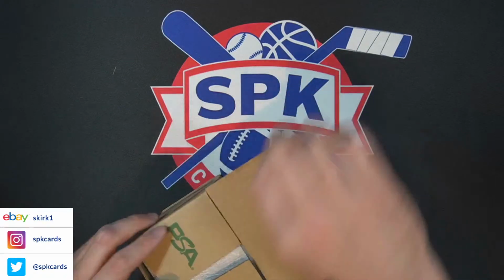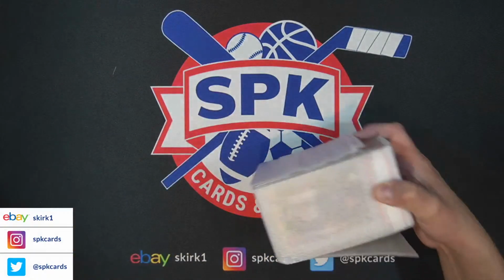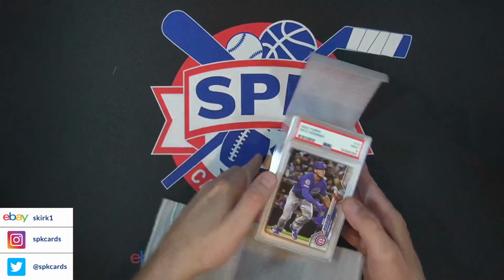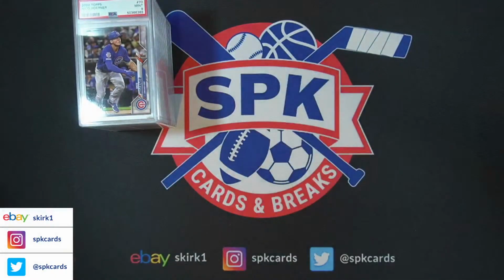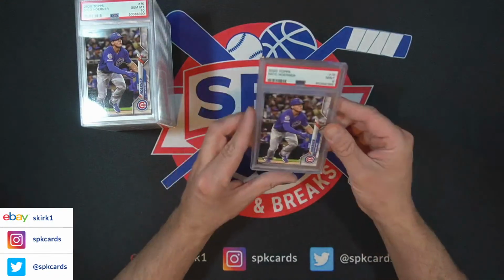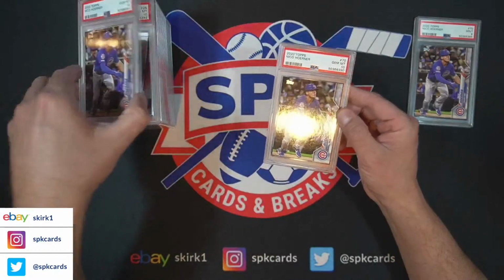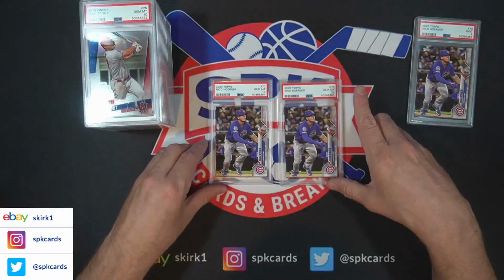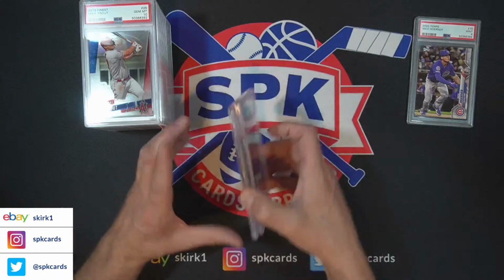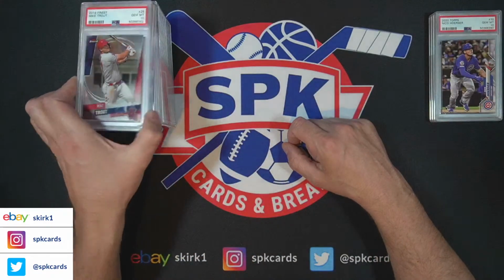Let's see what's in box number 2. And we're starting it off. Get in the right order. Another Nico. This one also came back at 9. So Nico Hoerner, Series 1 rookie card at 9. We have another Nico Hoerner. 1, 2, 2 that came back gems. Tons of my Cubs, which are very, very horrible to watch right now.